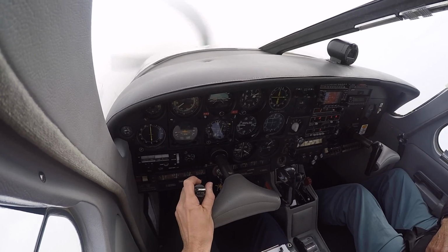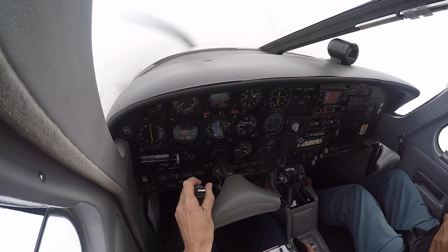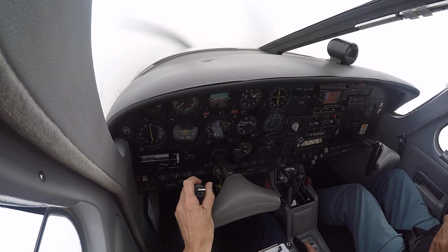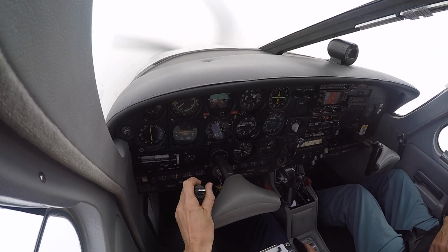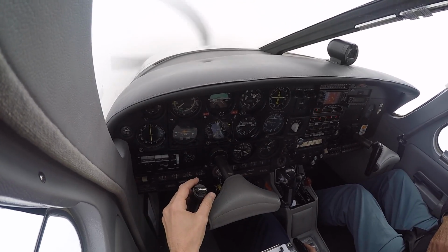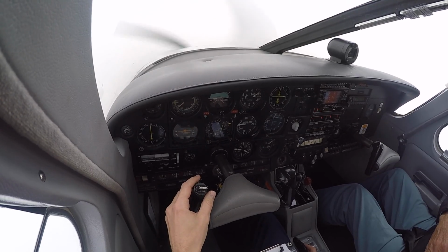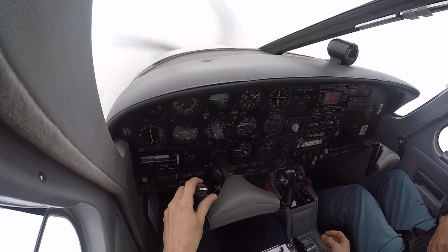Golf November Alpha Tango Tango is an AC11 from Gloucester to Turweston, altitude 2,200 feet on QNH 1036. We're 8 miles to the east of Gloucester and request a traffic service. Squawking 3711, Golf Tango Tango. Golf Tango Tango identified, traffic service, altitude 2,200 feet by QNH 1036. Traffic service, QNH 1036 and altitude 2,200 feet, Golf Tango Tango.